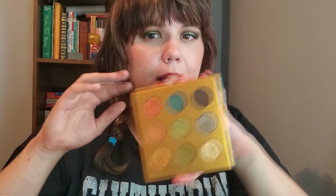The mattes, the metallics, they're just so good, and the color story itself is beautiful. It's one of those that match the outside of the packaging, so that's nice. So this is what the inside looks like, and it's just gorgeous. You can't really do a light eye with this, but I also don't do a whole lot of light eyes. I usually do a mid-tone or really dark eye.